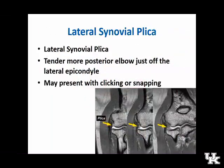There is a phenomena. It's rare. It's called a synovial plica. Did somebody have that? Do I remember somebody talking about a synovial plica in the elbow? Was that you, Dakota? It was in your knee. Okay. So you can get a plica in your elbow. Who knew? Right? So it's basically just a little fold of the capsule.